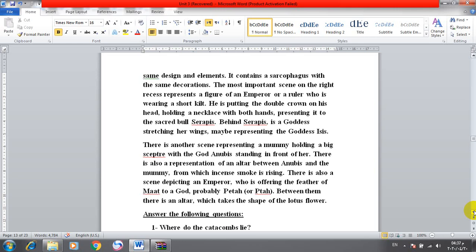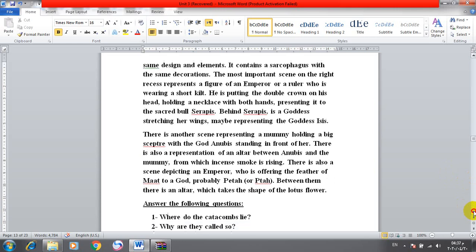al-bukhur, is rising. There is also a scene depicting an emperor who is offering the feather of Ma'at to a god, probably Ptah. Between them, there is an altar, which takes the shape of the lotus flower, Zaharat al-Lotus.